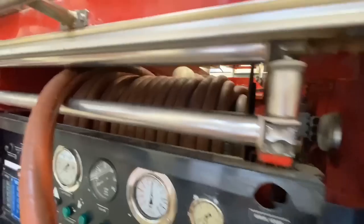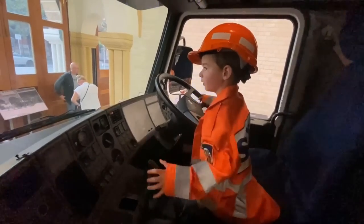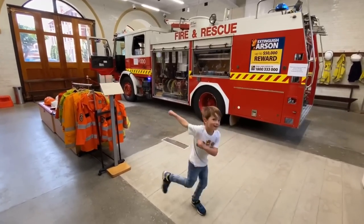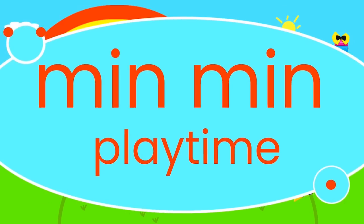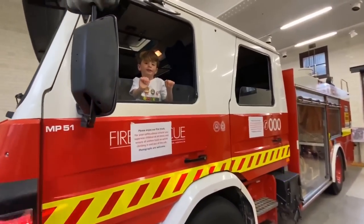We're learning about fire trucks today. We go inside a real fire truck. Come on, let's go play. This is a real fire engine.